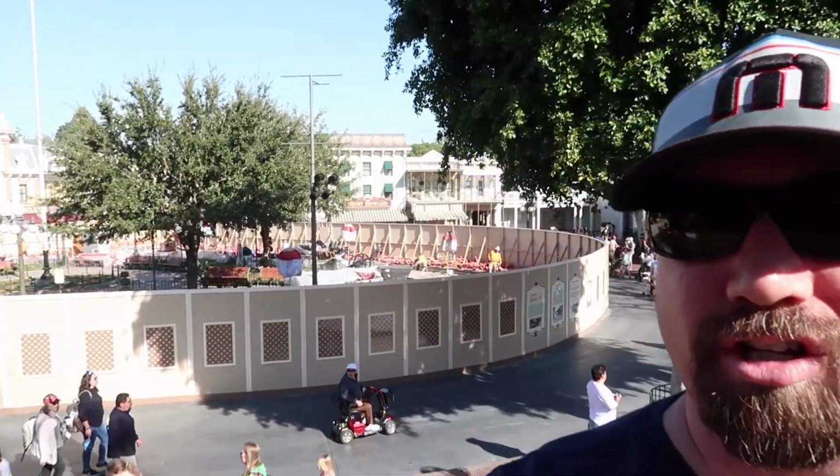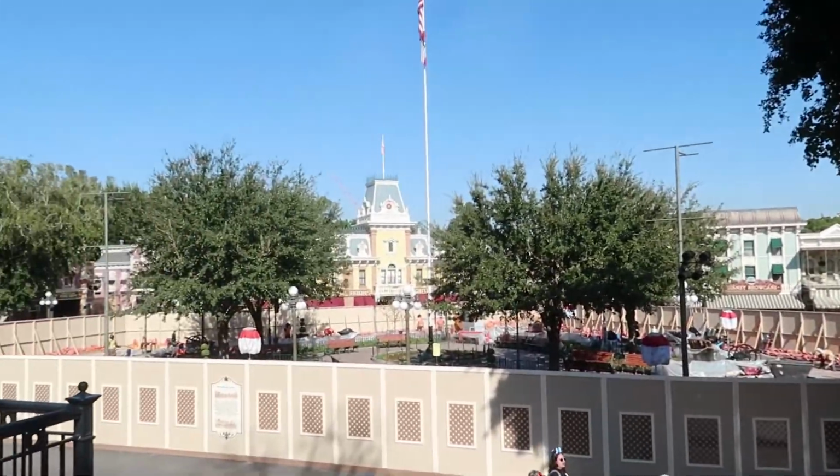Boomers in the house with me today. We're gonna be checking out some construction walls today because that's pretty much what Disneyland's all about right now, is construction walls. They're everywhere. You can see behind me, there are walls everywhere, you guys. So we're gonna get a closer look and show you guys what is going on.